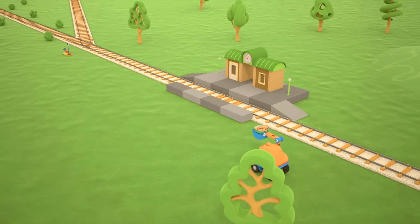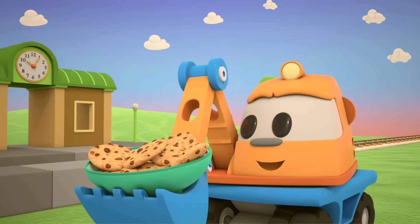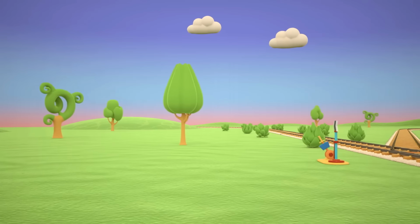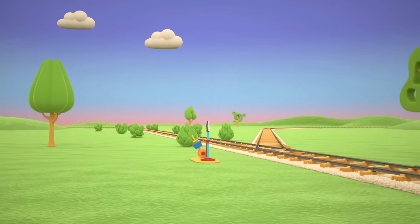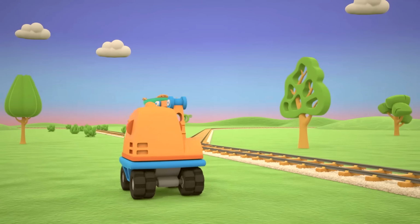Scoop has come back with cookies, but there isn't anyone around. Who wants a cookie? Everyone's gone to the farm on the train. Catch up, Scoop. Where are they? Hey, wait for me.